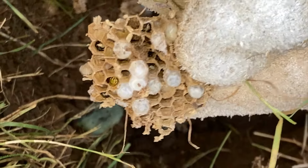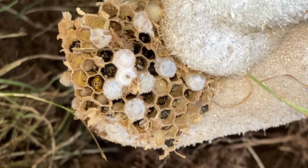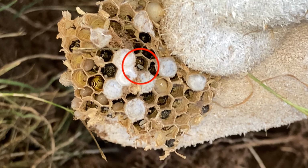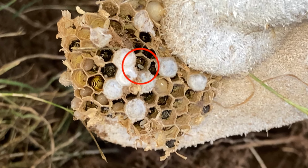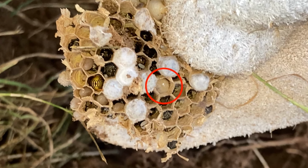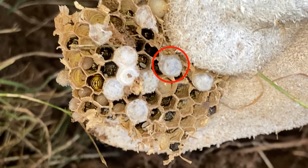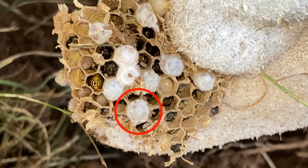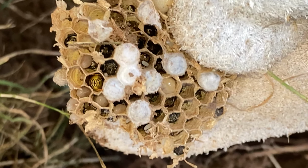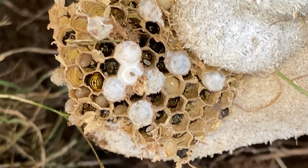First layer of comb. It's actually the most recent one built, probably. So we'll freeze the frame here just for a moment so you can take a look at the different life stages in this nest. You can see the tiny eggs that are beginning to develop into small larvae. You can see immature larvae. You can see mature larvae. And you can see the white silk caps, which are the most mature larvae that have just sewn a silk cap over the top of their cells, which they do with a gel substance that comes out of glands in their mouth. And as soon as that gel hits the oxygen, it hardens into a fine silk thread, and that's what they use to make these white silk caps.